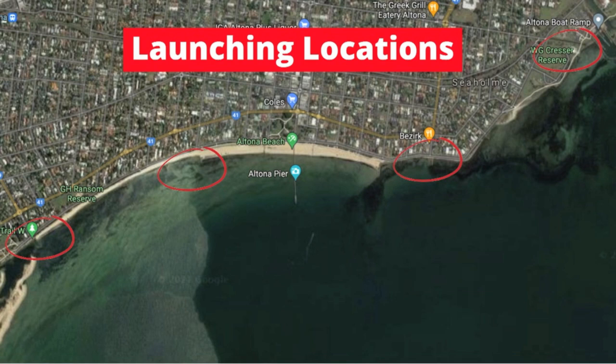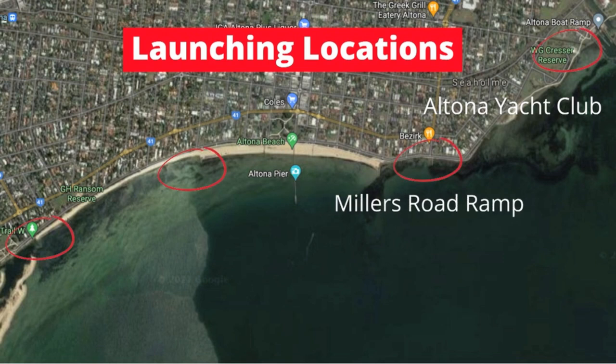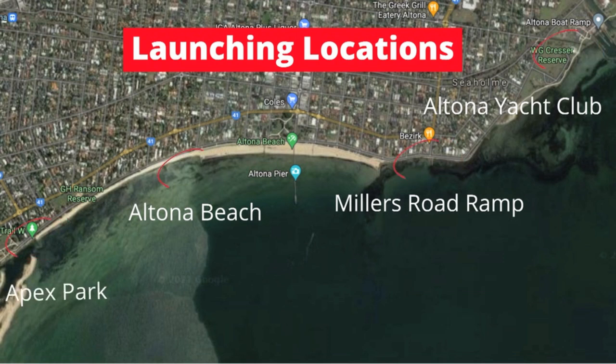Over the next two videos, what we'll be doing is we'll be looking at 4 separate locations that you can fish from. The first place that you can launch from will be the Altona Yacht Club. The other location that we'll look at is the Miller's Road Kayak Ramp. In part two of this video series, we'll be looking at Altona Beach. And finally, we'll conclude with Apex Park.